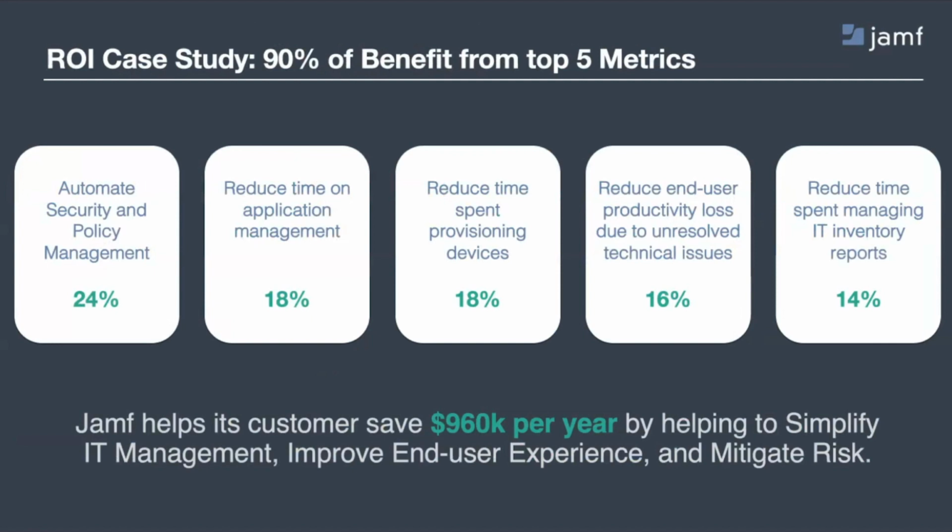The number 1 benefit in this example is automate security and policy management at 24% of the value, followed by reduced time spent managing applications, as well as reducing time spent provisioning devices coming in at 18% each. That all adds up to $960,000 per year in savings.